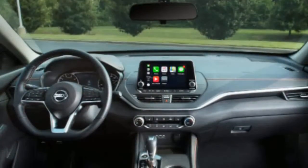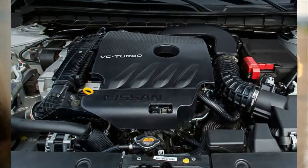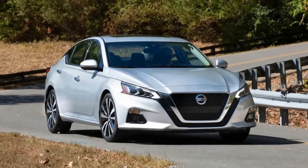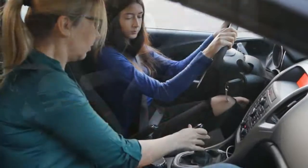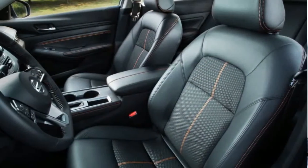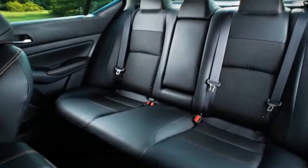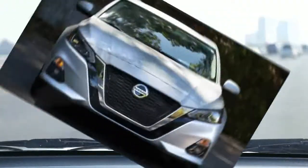The Altima's base infotainment system is adequate but won't wow you. Android Auto and Apple CarPlay smartphone connectivity is standard, and the audio system is easy to operate. The sound quality is merely okay. Bluetooth operation was a bit finicky in our testing, but the calls were clear. The Altima's ProPilot Assist system, which includes lane centering and low-speed adaptive cruise control, is quite the bonus. The adaptive cruise control works very well, needing very little correction in traffic.